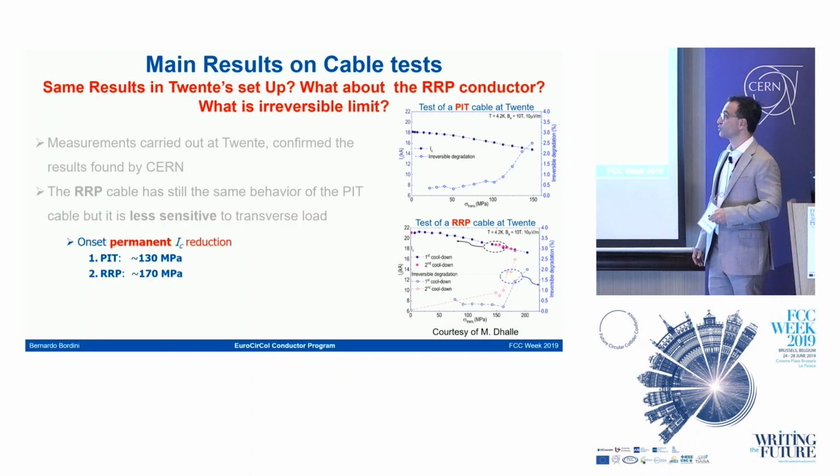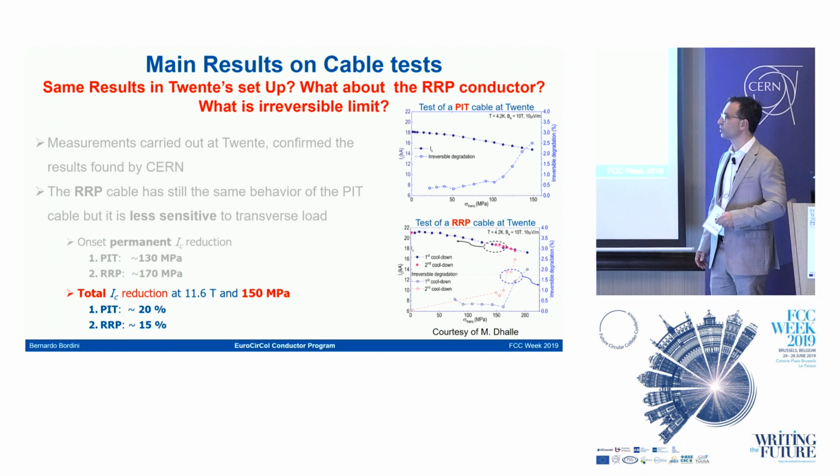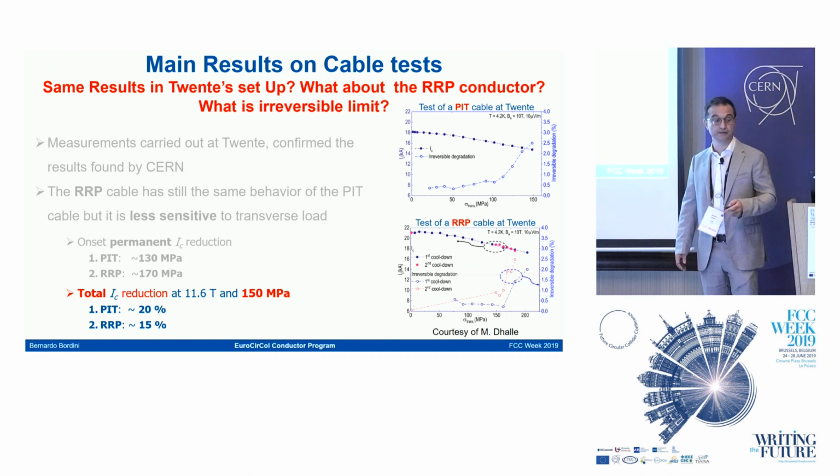In terms of permanent IC reduction, the onset for the PIT is around 130 megapascal, while for the RRP, it's 40 megapascal larger. In terms of total critical current reduction at about 12 Tesla, 150 megapascal, for the PIT, the reduction is about 20%. For the RRP, it's 15%.